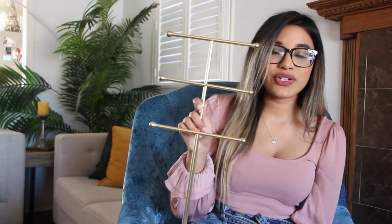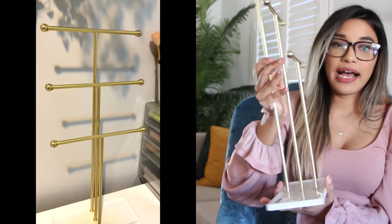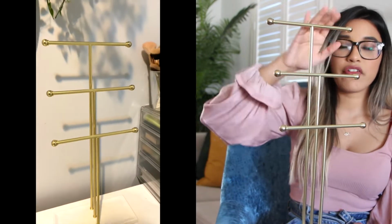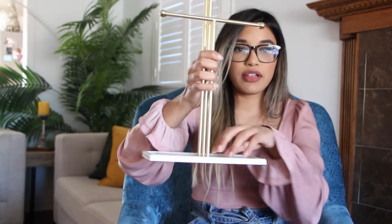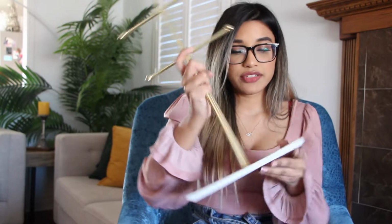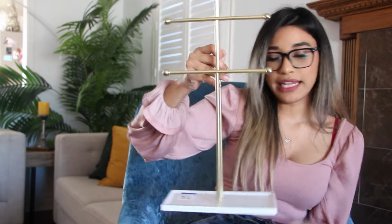The next thing that I got is this jewelry rack slash stand thingy. I will insert a better clip here, but this is actually super nice. It has 3 sections for your jewelries, and has a nice little tray attached to it here as well, so you can just put a little like few rings and things like that here. This was $6. Again, a super good deal for something like this.